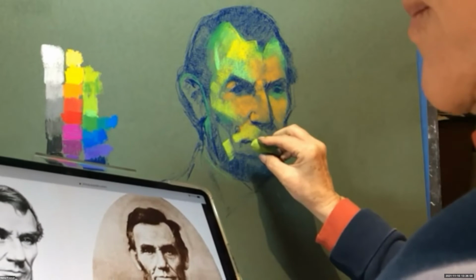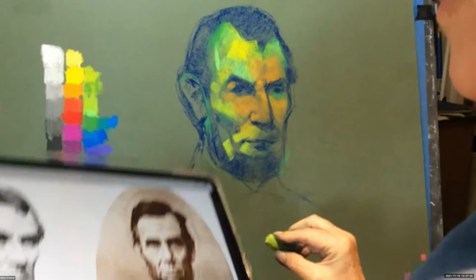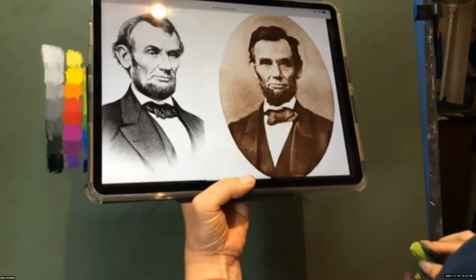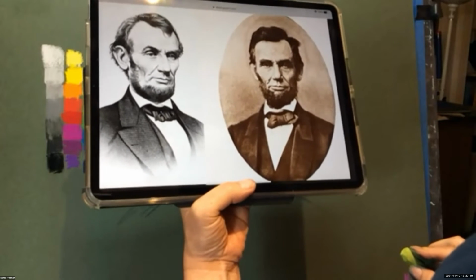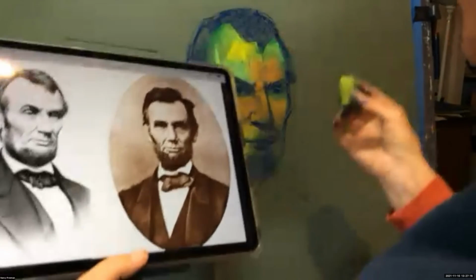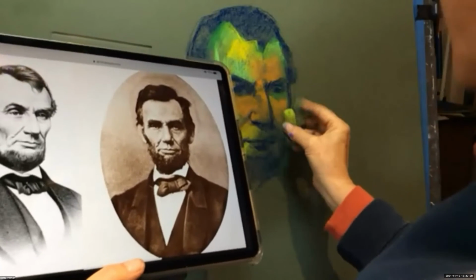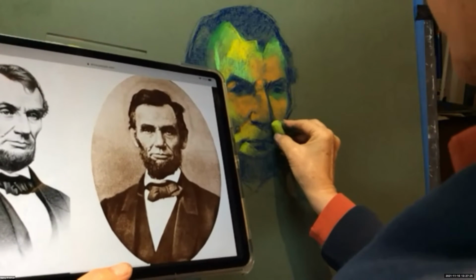Nancy, do you have to guess at the values? Because I don't see too many in the picture. I don't see much value change in his face. Yeah, there's not a lot. All of the light areas are kind of washed out. Right. This picture has, you know, you can see a little bit more of the modeling, but not much. Yeah, and I'm pretty much using all the same values. Just some of them are orange and some of them are green.